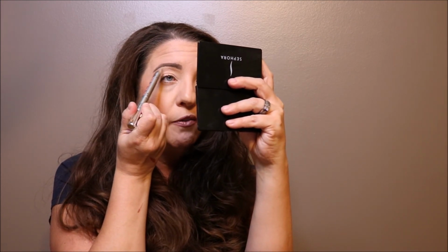So for the highlighter part of the pencil, you want to put that in the highest part of your brow bone, so your arch, and that will give a little pop of light to that area.